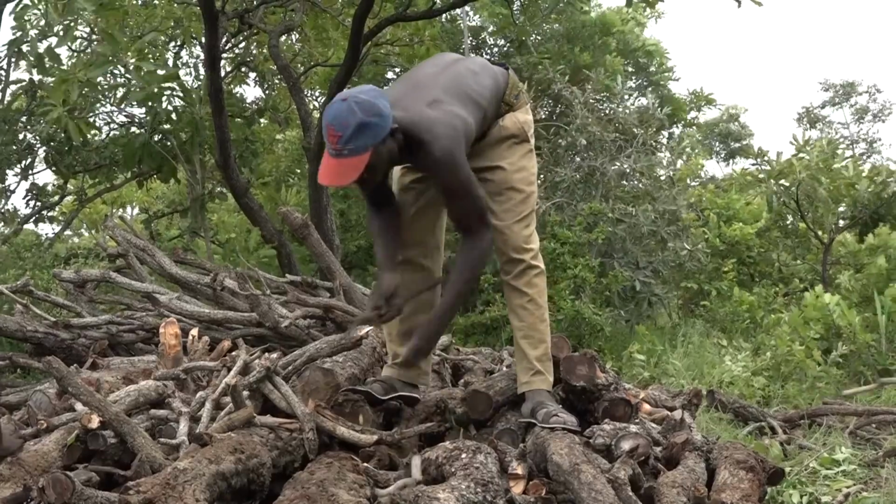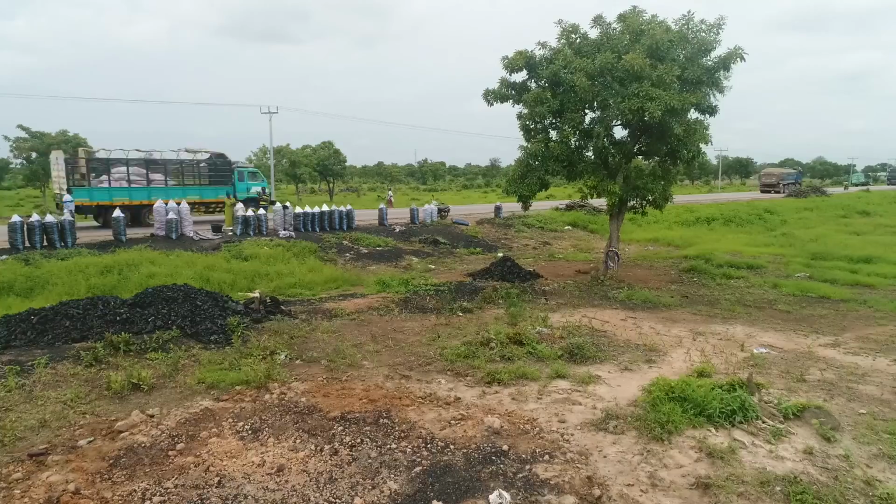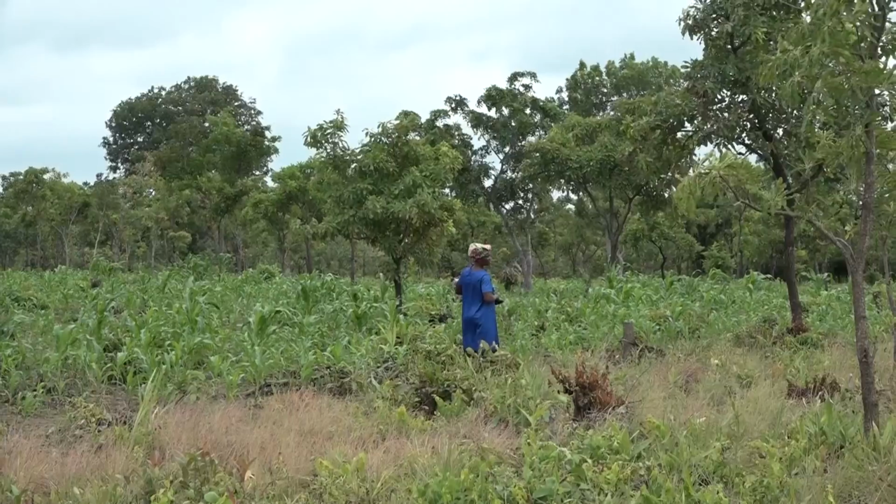When you farm, you will not get fertilizer for the maize. So you have to do the charcoal and then get fertilizer for the maize. Because of the wahala, we don't have any job here. That's why I'm doing the charcoal."